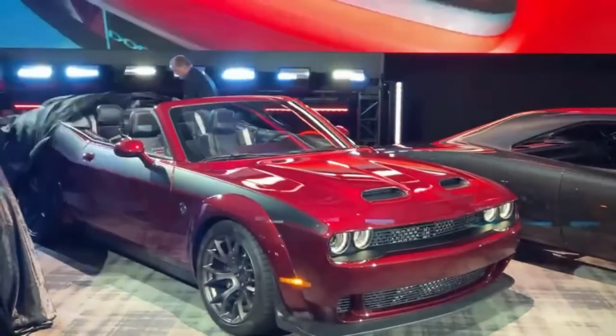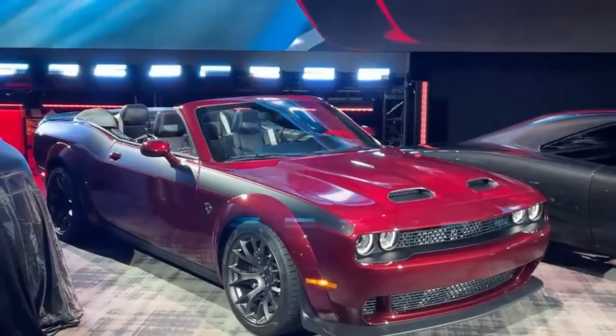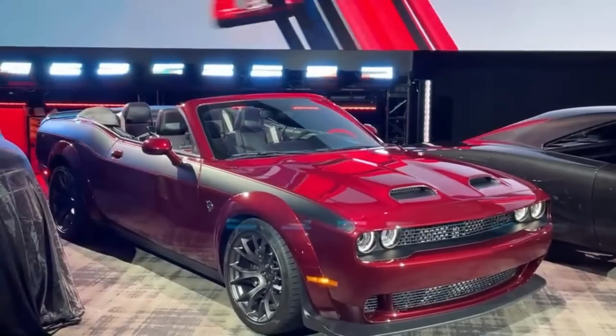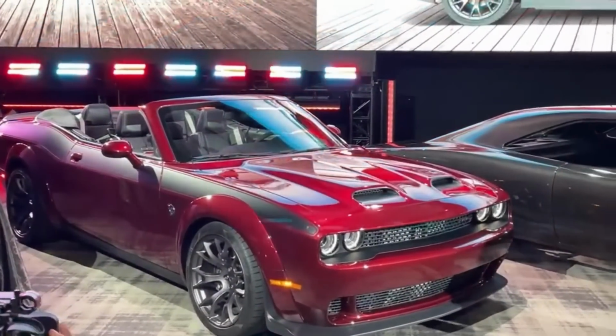Now, on to the next thing, the convertible Challenger. This one had me pretty intrigued. Obviously, this is something that we didn't see, and maybe this is a little bit more applicable to a lot of the people that were out there. A lot of the comments on my live really revolved around this, and I've got a couple pieces I want to talk to you about this particular thing.